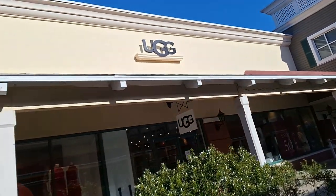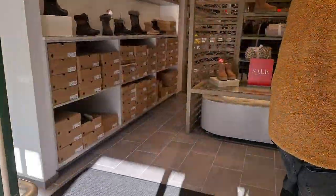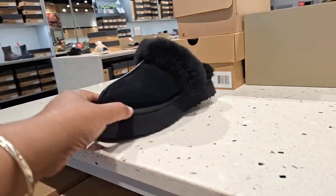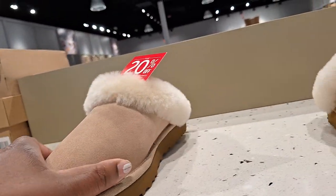Here's the UGG store. Are we going into the UGG store? In the UGG store. What the heck? UK 3? What about US? No, these are not the one that I want.